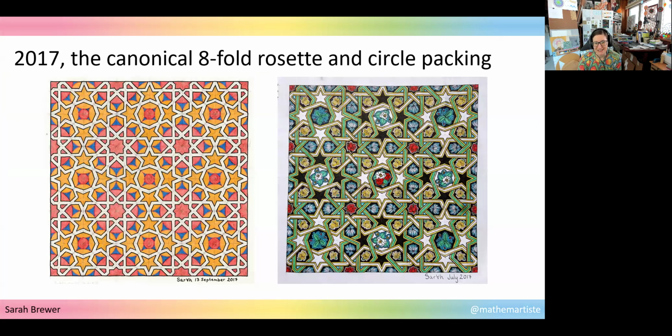Fast forward to 2017, when I got bit by the Islamic geometric design bug. These are two sketchbook pages of a pattern that is widespread throughout the Islamic world, the so-called canonical eightfold rosette. The one on the left shows the underlying circle packing in the construction, which mathematically interests me a whole lot and is what drew me into these patterns. And the one on the right features flowers that grow locally, like camellias and clover.